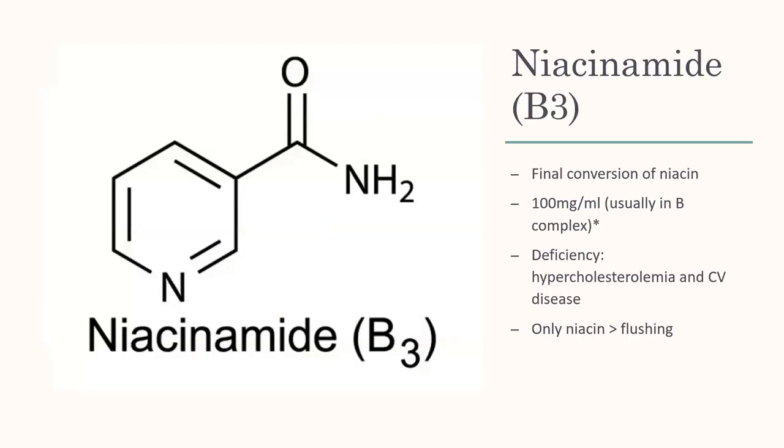B3 niacinamide, this is the final conversion of niacin. So niacin turns into this. And you would usually see this in the B complex, dosed as 100 milligrams per mL. If you're low in B3, usually you will see hypercholesterolemia and cardiovascular disease. And again, niacin is the one that's known for flushing. Niacinamide, not much.